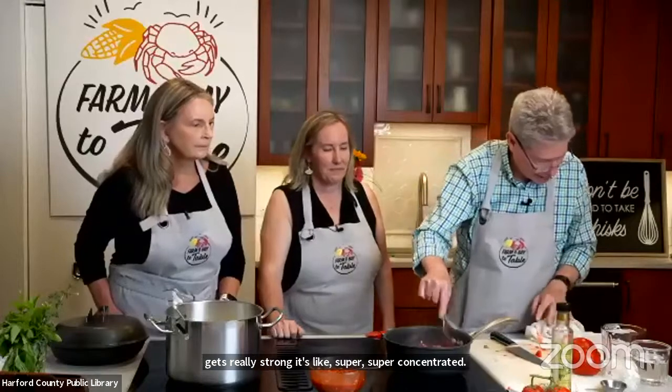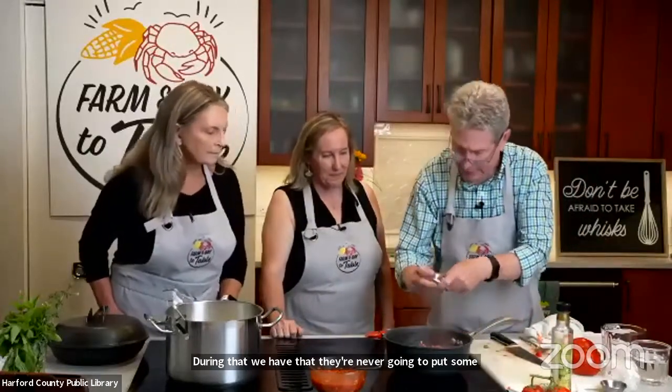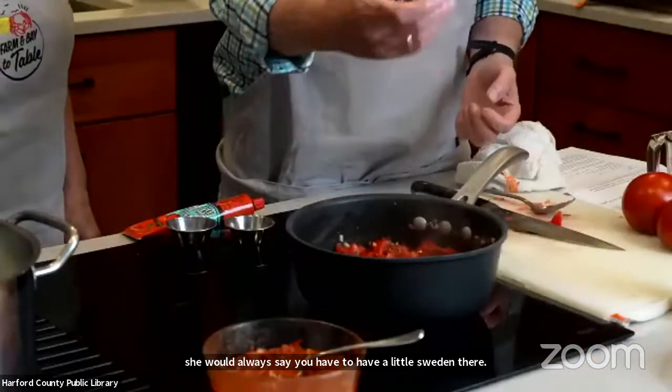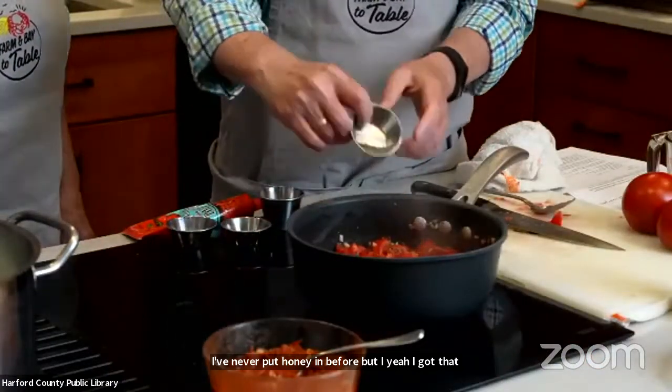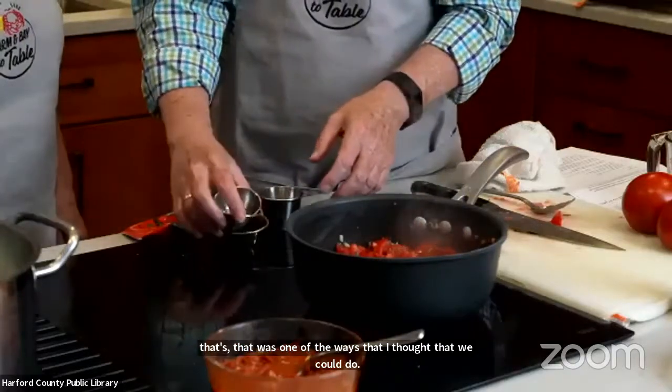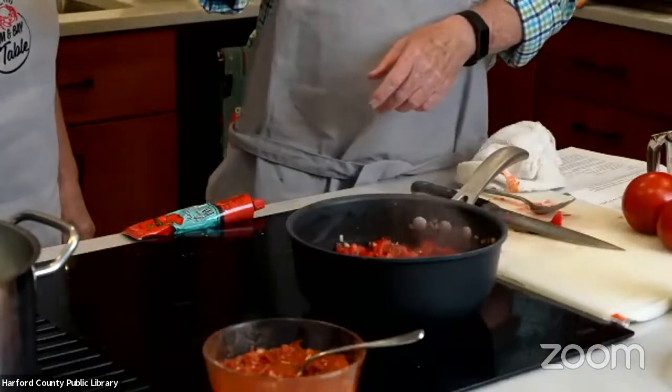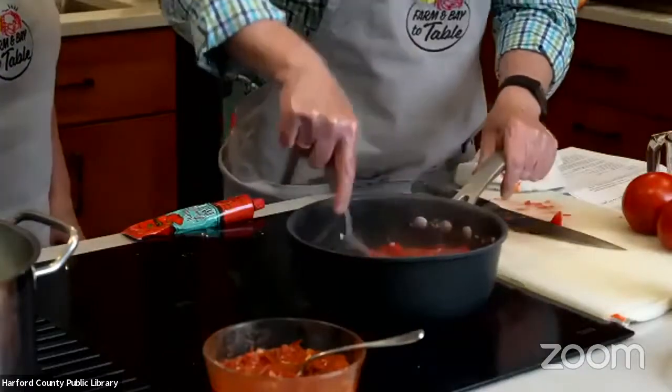Okay, now we have that there. Then we're going to put some salt in. It just needs a little bit of salt, and I use kosher salt for that, just because I do. And then we have a local honey, because Millie Sartori, my Italian connection, would always say you have to have a little sweet in there. It cuts the acid and gives a really nice flavor. I've never put honey in before, but I want to try that. That was one of the ways I thought we could easily keep it local. You can get that at Broom's Bloom as well, because they have local honey there.